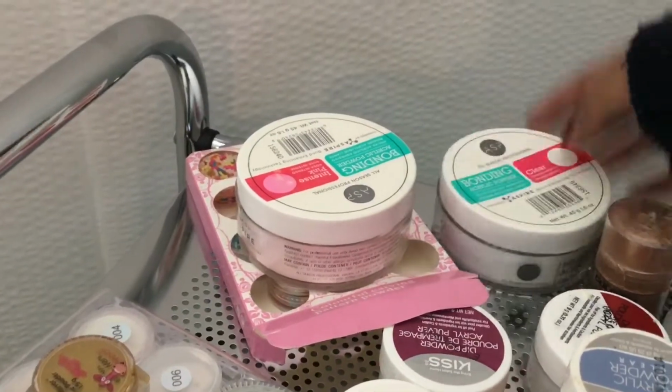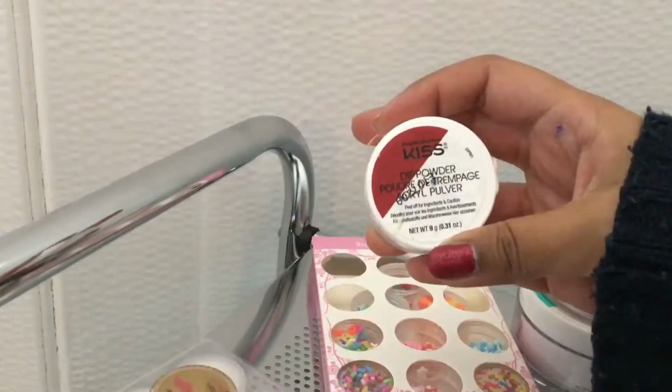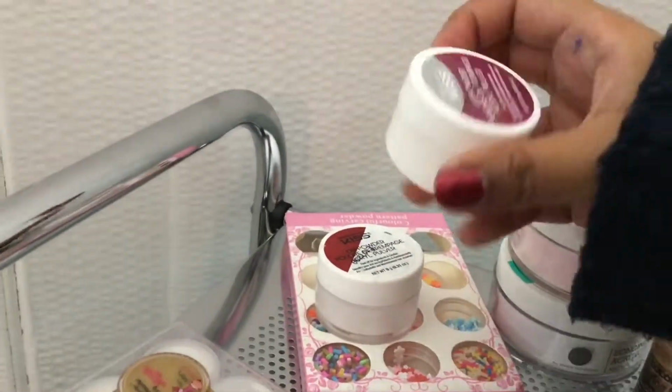Since I have a lot of room left, I'm moving in all my acrylic dipping and chrome powder, as well as nail foils, charms, and glitter.